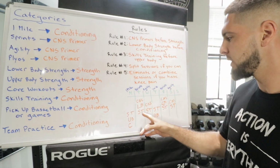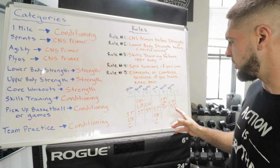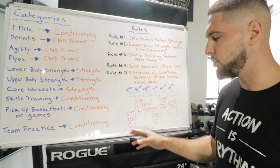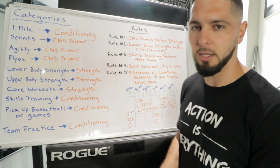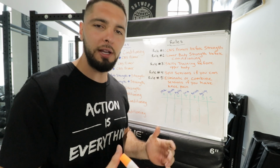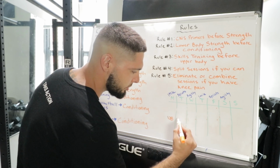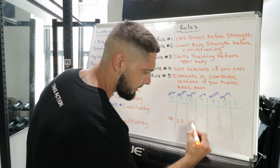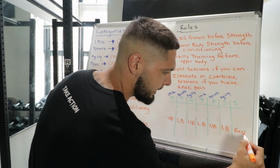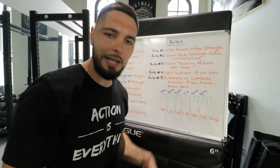Upper body on Monday, lower body on Tuesday, rest on Wednesday, upper body on Thursday, lower body on Friday, rest on Saturday and Sunday. What I'm going to do now is I'm going to erase this, and then I'll take you through a 6-day split if you do, let's say, upper body 3 days a week and lower body 3 days a week. Okay, so let's say that you do a 6-day-a-week split, 3 days upper body and 3 days lower body or vertical jump training. Let's say Monday, you're doing upper body, Tuesday, lower body, upper body, lower body, upper body, lower body, and then rest. And you can flip-flop these anyway. If you do vertical jump training or lower body on Monday, Wednesday, Friday, it's the same thing, just flip-flop them.